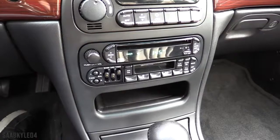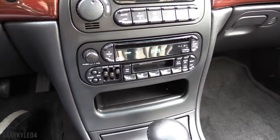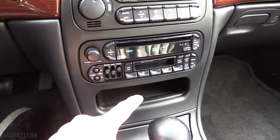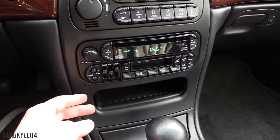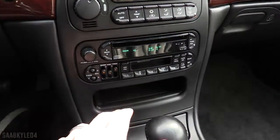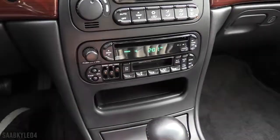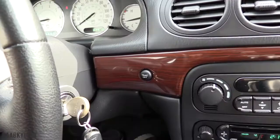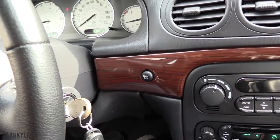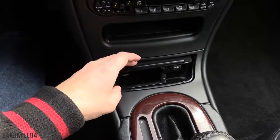The radio is pretty typical of any Chrysler product of this era. There's an in-dash CD player. Some cars even had the option of a CD changer that would go in that little tray right there. Here is your graphic equalizer, fade, balance, different preset stations and controls for the tape deck, as well as rewind, fast forward, changing the different modes between CD, tape, AM, FM, and all that good stuff. Traction control to the right of the steering column. In the very bottom is a lighter, ashtray and/or 12-volt power outlet.